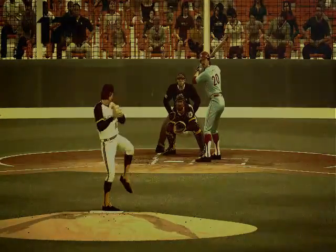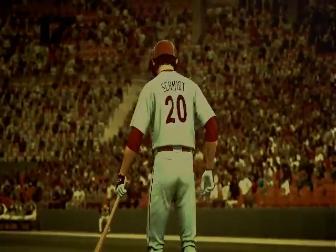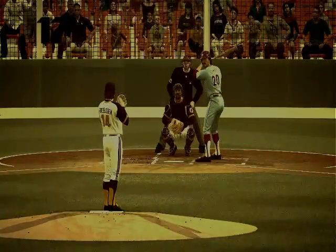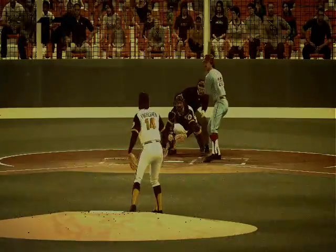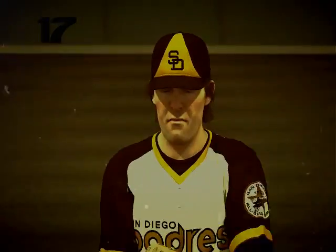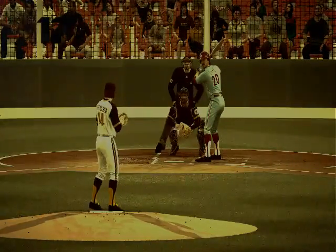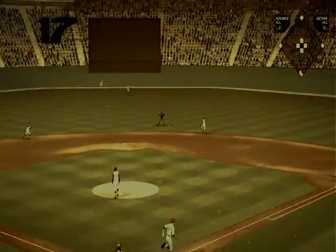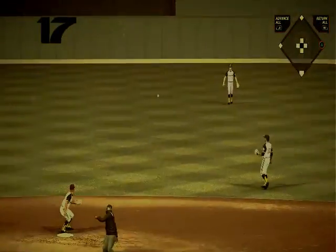Kicks and fires. And they'll do it again. The pitch. And that one's a little bit low. Now 1-2. The wind and the pitch. Grounder, that's through for a base hit. And the leadoff man aboard.